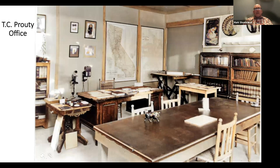This is T.C. Prouty's office. We think maybe some of this furniture still is in the hands of the Prouty family. The Prouties are the great-great-granddaughters of T.C. Prouty.